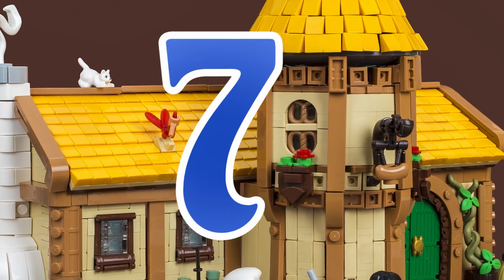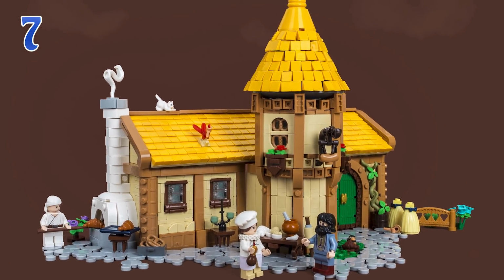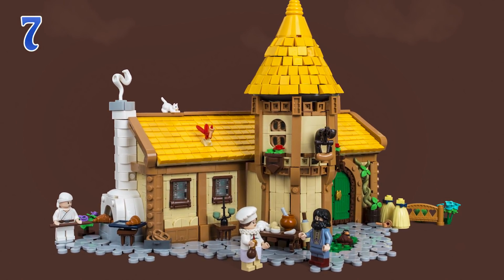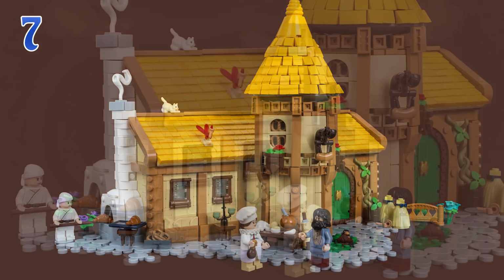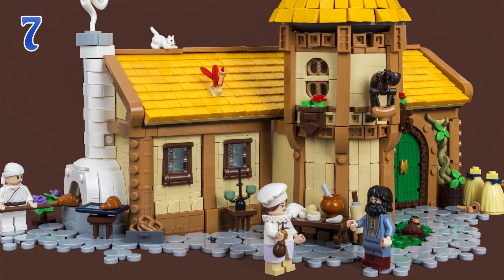Number 7 is by far more minifigure scale and a great display piece. Oh my god, I love this one. This one is coming from Marcus Rohrbühler. The name is Philia's Bakery, and this one is part of a series of creations that come together as Rogu Brick's castle for the RPG Nine Kingdoms.